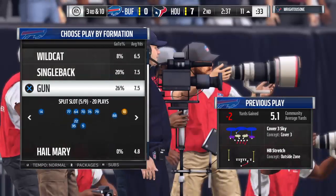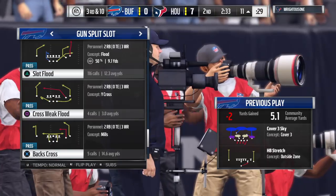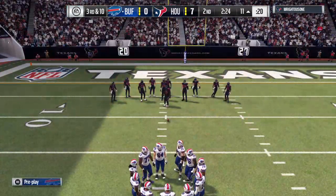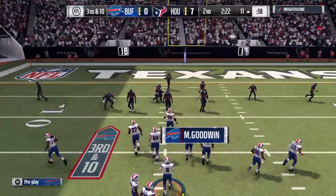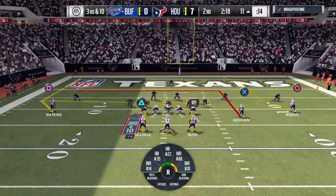Not only was that a terrific play, but that loss of yardage they created this close to their own goal line, that gives them a little breathing room now as they move them back. And they're breathing fire a little bit right now, aren't they? A lot of confidence being shown by them at this point of the game. Let's go.